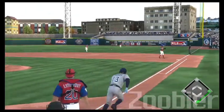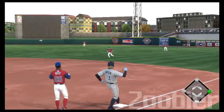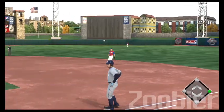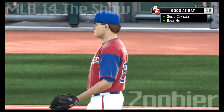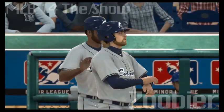Now here's a ball hit sharply toward the right side. And a base hit here to open up the second. And a good at-bat there, as that in fact stretches his hitting streak out to nine games now.